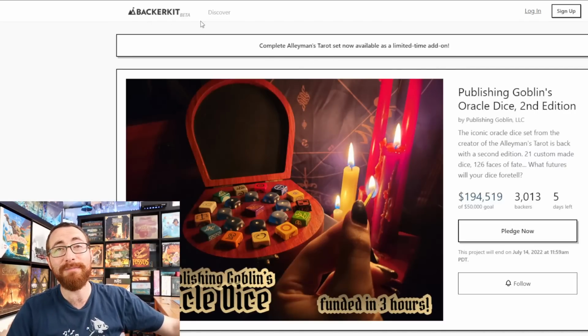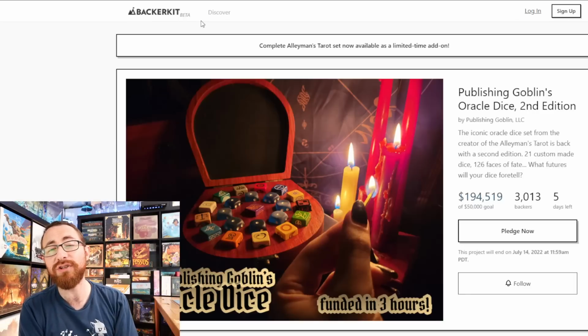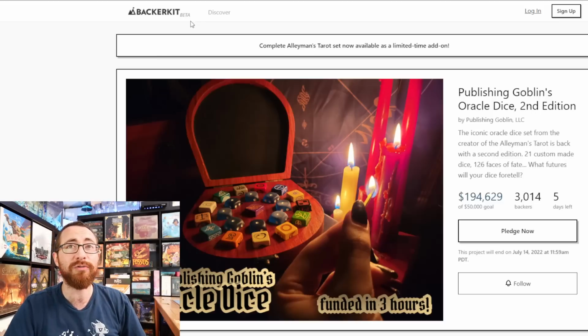This is coming to you from BackerKit Beta. This is their crowdfunding platform. If this is the first time you've seen this, well, hello here. You can also browse around. There's actually a bunch of stuff.